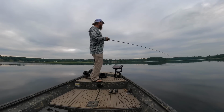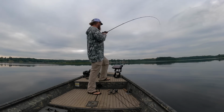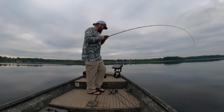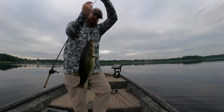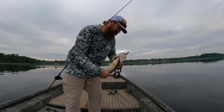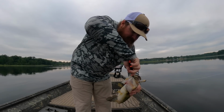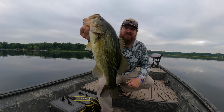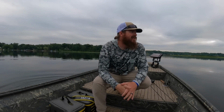Like clockwork, they are on this edge. It's another good fish. Look at that, he swallowed it. Absolutely swallowed it. Another beautiful fish. This is awesome. Dropping in here completely randomly, no information, just doing the logical things in the logical places, and boom, we are off and running.